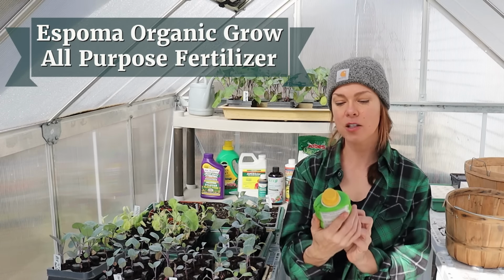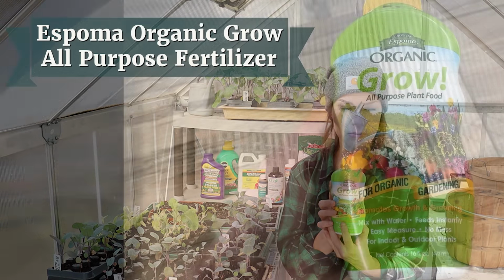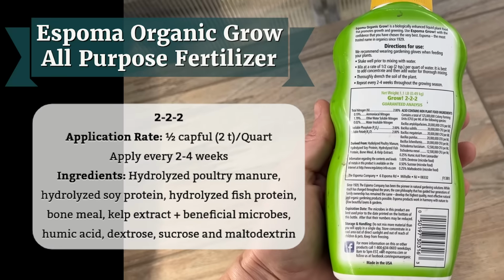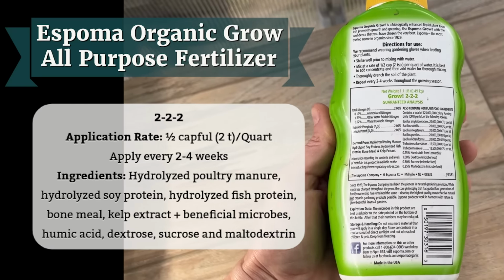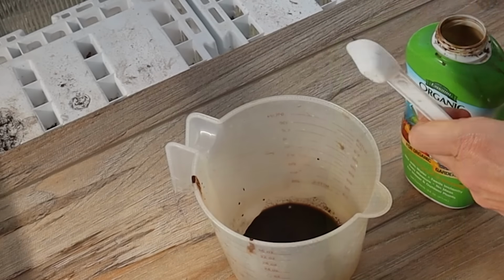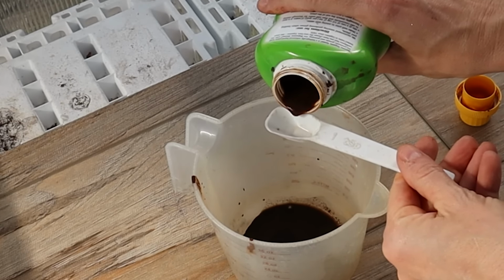Next, we have the Espoma Organic Grow All-Purpose Plant Food. The ingredients on this one are hydrolyzed poultry manure, hydrolyzed soy protein, hydrolyzed fish protein, bone meal, and kelp extract. It also contains non-plant food ingredients, including a lot of beneficial microbes, humic acid, dextrose, sucrose, and maltodextrin. So smell notes on this one.